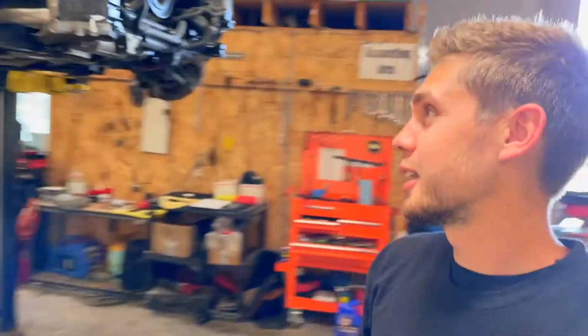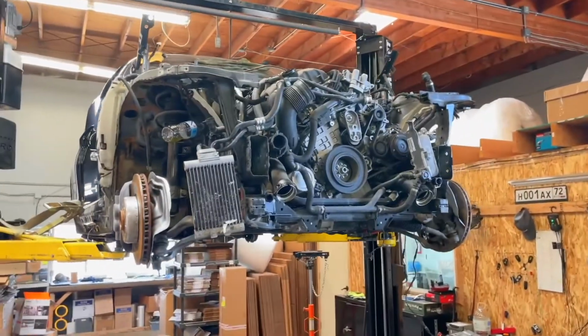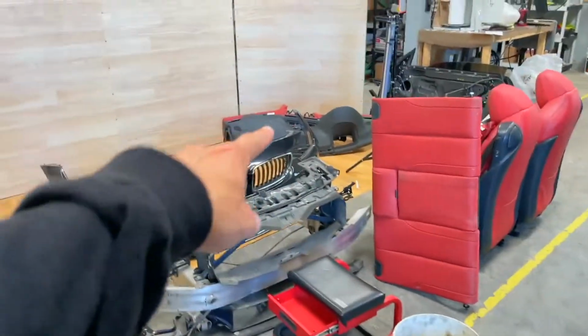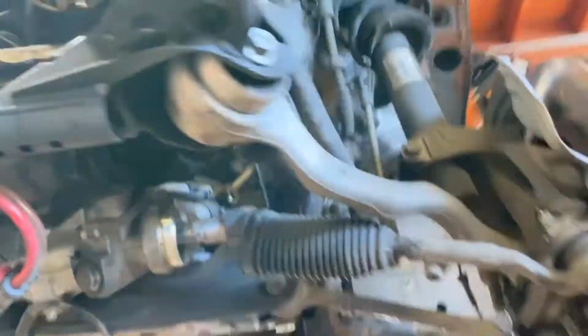Okay, so we got the car up in the air, and let's see what we got under it. From the front, we got everything out: headlights, front bumper, fenders, fender liners. Core support is right here. Red interior, of course, red dashboard, some wheels, 3 of them, still available. And also, as far as damage, we're good in the front, but here is what I found in the back.